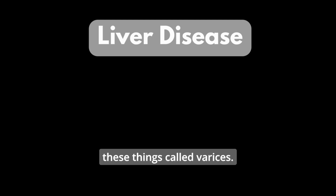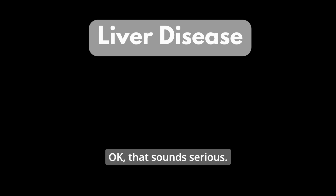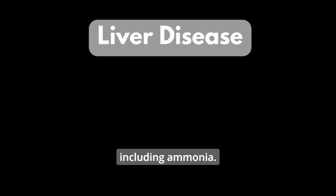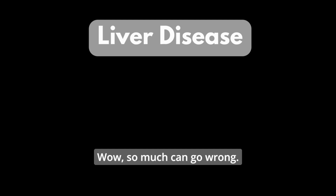Especially dangerous are these things called varices. Varices? What are those? Essentially swollen veins in the esophagus. If those rupture, you're talking major life-threatening bleeding. Yikes. That's scary. And then there's hepatic encephalopathy. Okay, that sounds serious. It is. Basically, the liver can't filter toxins properly anymore, so they build up in the bloodstream, including ammonia. Ammonia, isn't that the stuff in cleaning products? The very same. And it's really bad for your brain. We're talking confusion, disorientation. Wow, so much can go wrong.